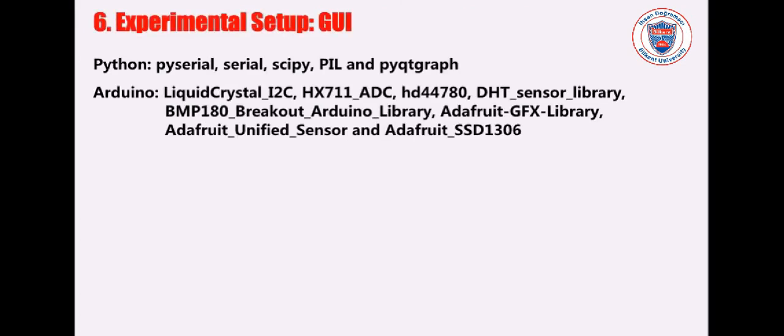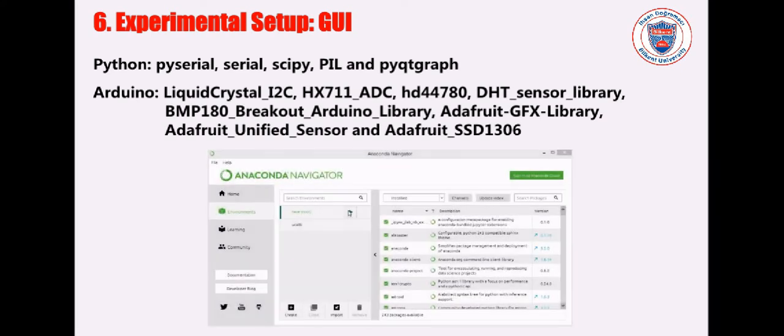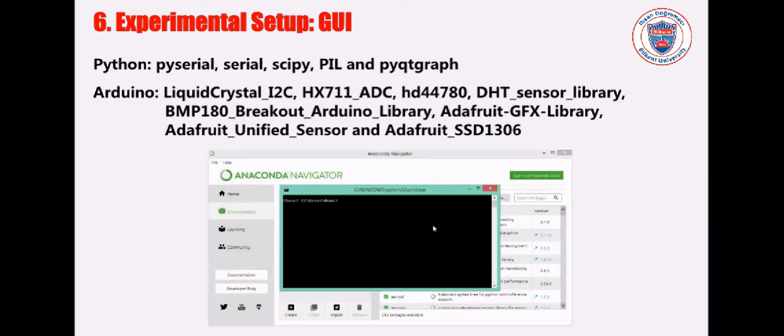The setup uses Arduino and Python programs as mentioned before. The list shown below are the additional Python and Arduino libraries that are needed to run the codes. It should be noted that, for Python, these libraries can easily be installed using the pip install function in the Anaconda prompt.